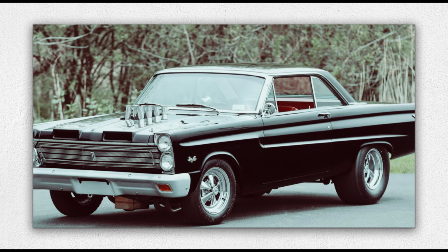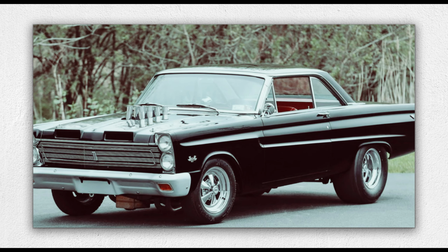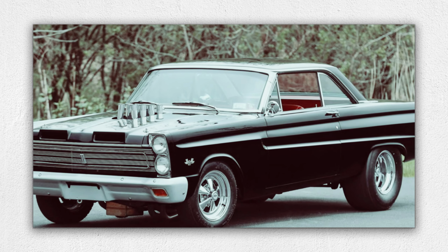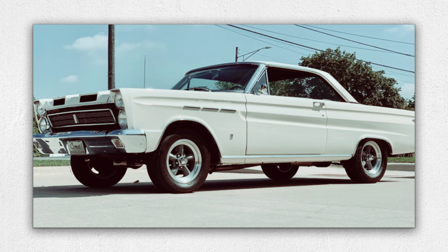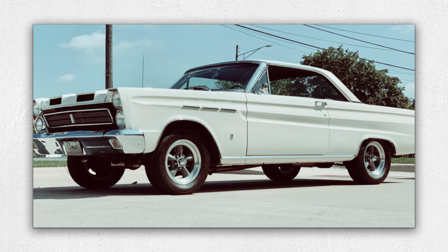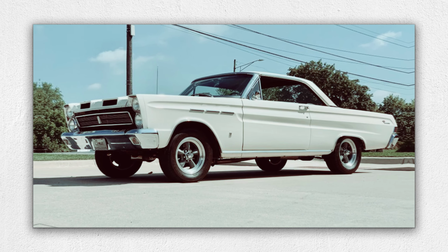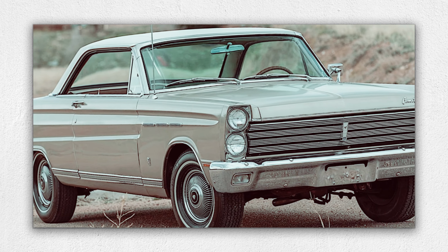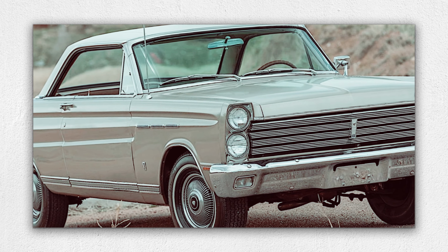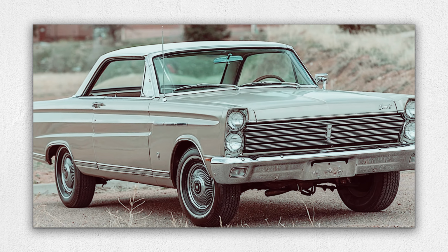The 1965 Mercury Comet was a product of its time, but it failed to keep up with the rapidly evolving market. Its bland styling, mediocre performance, and lack of innovation led it to be seen as an uninspired offering, making it one of the less memorable cars of the 1960s. While it wasn't necessarily a bad car in terms of reliability, it lacked the excitement and appeal that consumers were starting to demand, leading to its reputation as a forgettable model.